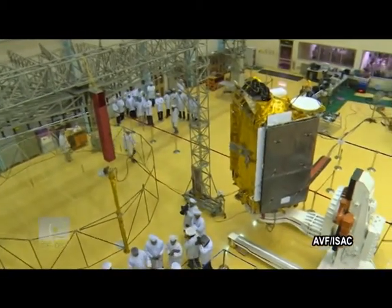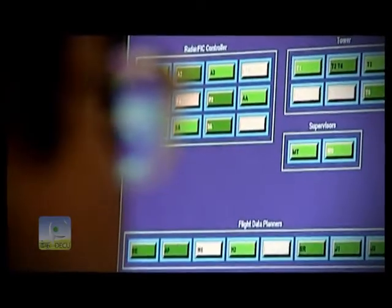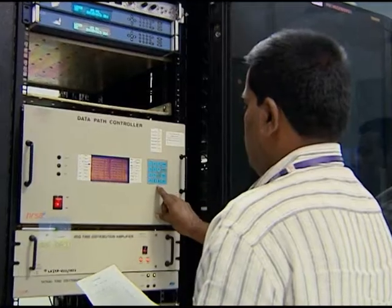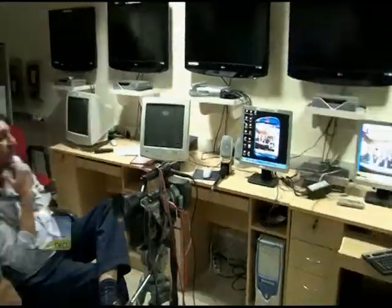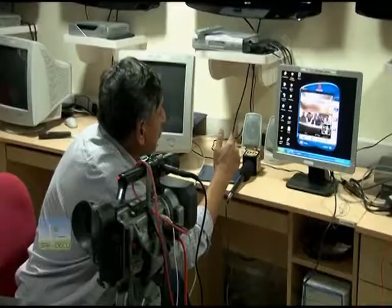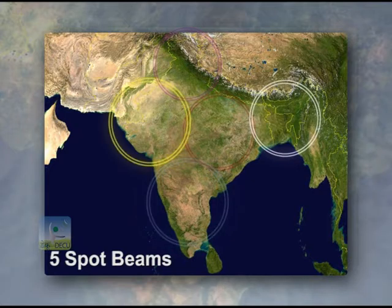The larger the size of the satellite antenna, the better is the transmission and the lesser is the need of power, which eventually increases the effective life of a satellite. The antenna shall be utilized for 5 spot beams over the Indian mainland.